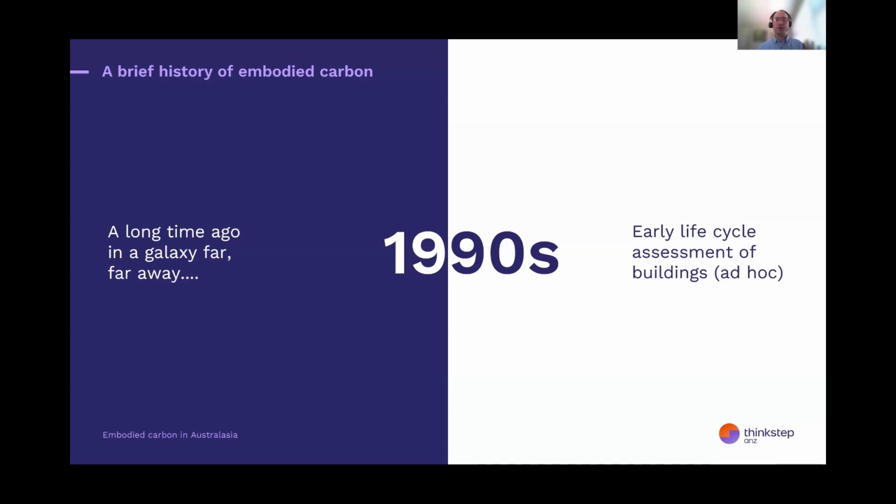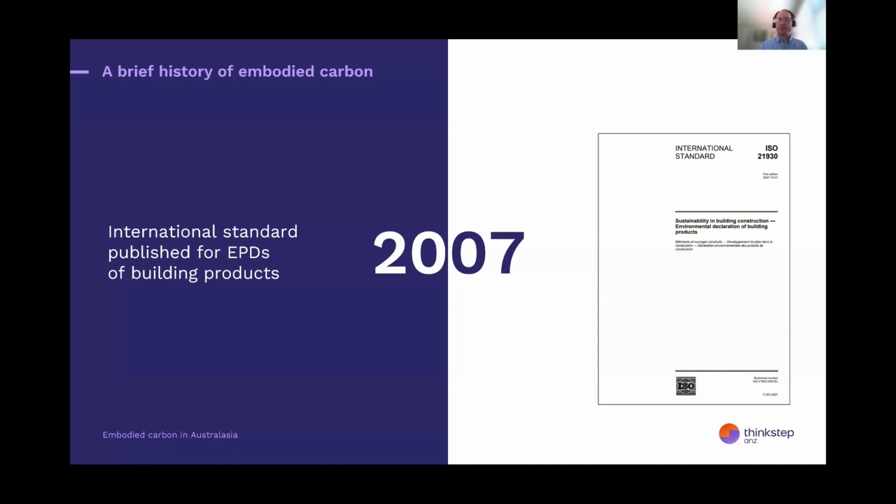So if we start way back when in the 1990s, there was early work on life cycle assessment of buildings. So there was lots of little disparate things happening in lots of parts of the world. People were trying to calculate what the impact of a building was, but they were doing it in lots of different ways, and it wasn't particularly comparable. In 2007, ISO published an international standard for what's called environmental product declarations of building products, and that standard sort of set the scene for how we calculate the impacts of a building product in a consistent way. But it wasn't until several years later that things really started to accelerate.